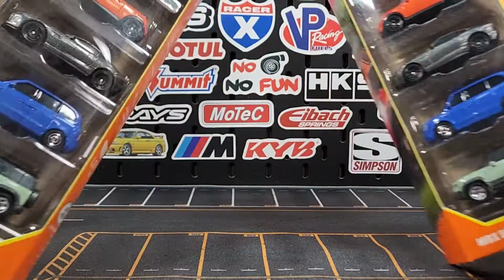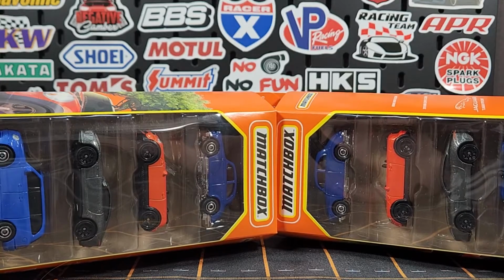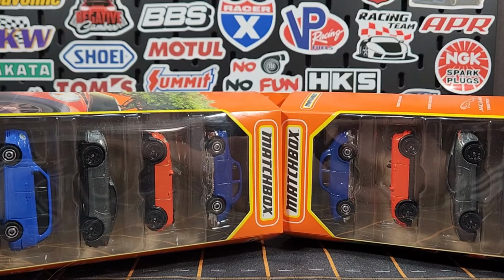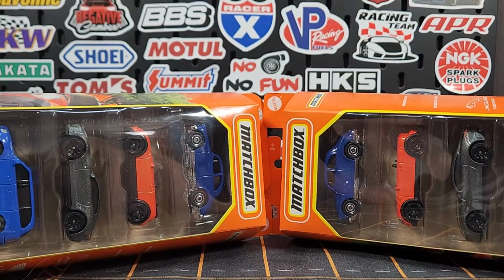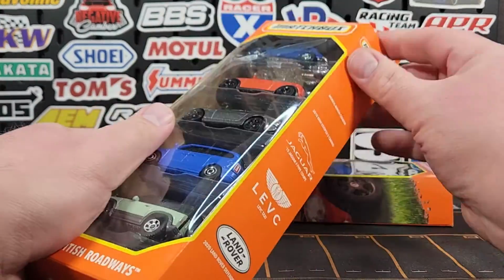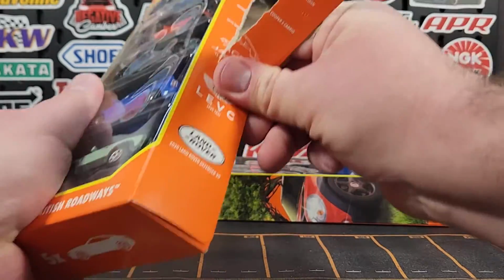I have two 5-packs because that Morris Mini right there at the top comes in both left and right-hand drive versions. So if you want to be the completist, you will have to pick up two. I got stupid lucky to find both of these 5-packs together. Super, super rare. Probably never going to happen again in my entire life. But it happened, which was good. So I don't have to hunt these down.